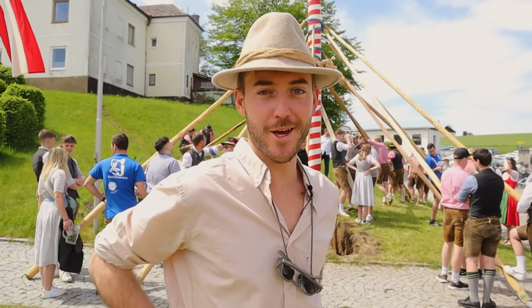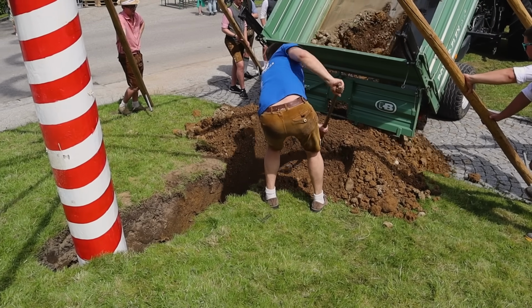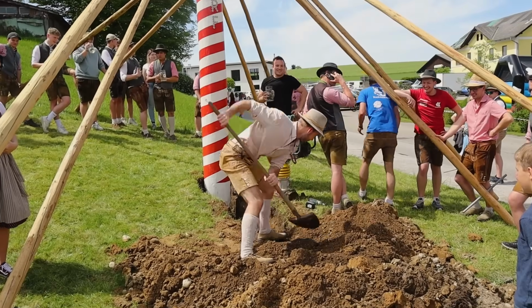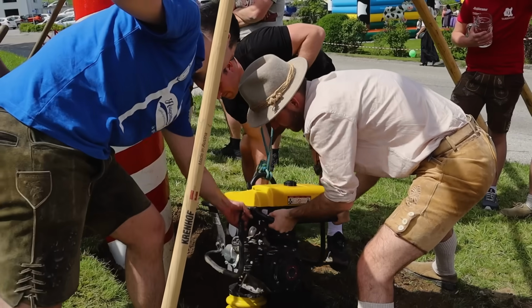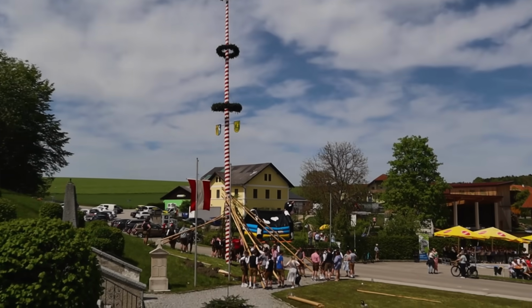She's almost finished, the old girl. That means the tractor's gonna come and fill it with soil. That's it, look at her. I've never in my life seen such a beautiful pole sticking out of the ground.